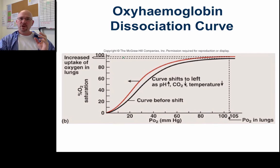The blood cells travel through the body, and when they find an area that's hypoxic, they say, oh, this place needs a little bit of oxygen. So the oxygen hops off of the hemoglobin, the carbon dioxide hops on in a balanced sort of way, and then the red blood cells go back to the lungs and off-gas the CO2. Under different conditions, the affinity, the desire for the oxygen to cling onto the hemoglobin, changes.